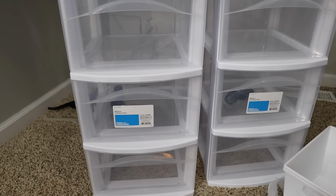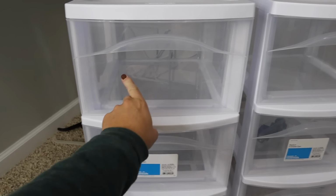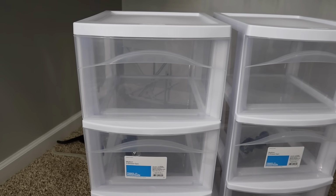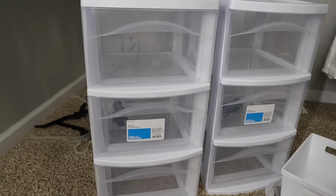So for $20, they may not look the best, but I think they will get the job done. And I will probably make a little label with my Cricut and put what is going to go in there on the front of it, so it'll make it look a little bit nicer. And it'll get the job done until I can think of a more permanent option.